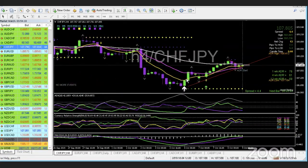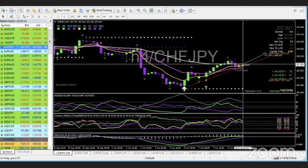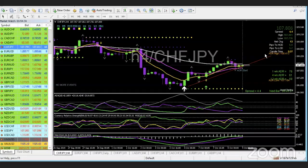So worst case scenario, let's go off of the case that we're wrong for conversational purposes. Let's say we're wrong. Is it worth getting 50 pips out of it? Yeah, it is. It's definitely worth it. Okay. But either way, I hope that helps. That's kind of what I'm seeing in terms of that.